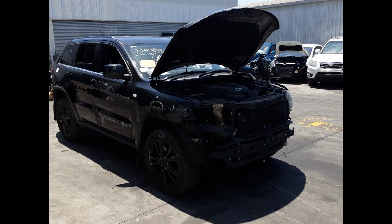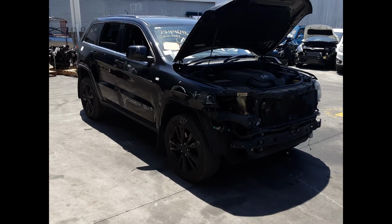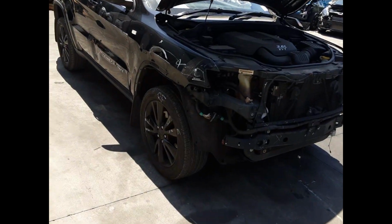Hi, this is Chris from Total Parts Plus, and today we have a 2012 Jeep Grand Cherokee Laredo, stock reference number 5783. This shape runs from the 10th month 2010 through to the 3rd month 2013. It has a 3.6 litre V6 petrol engine backed by an automatic 4-wheel-drive transmission.